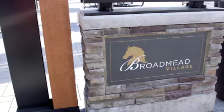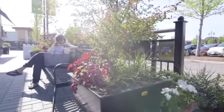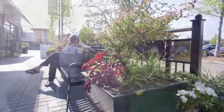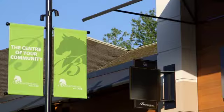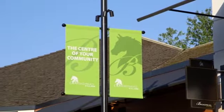You see the signs of the Broadmead horse around, and that was a real issue that people wanted to hang on to, because Broadmead was named after a famous racehorse. When they were designing the new logo for the mall, they definitely took into consideration the community and the original state of this land.